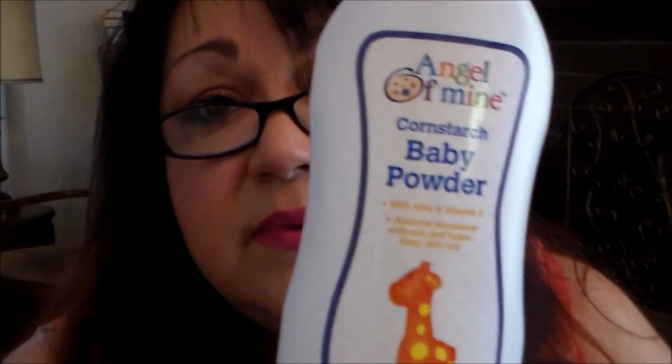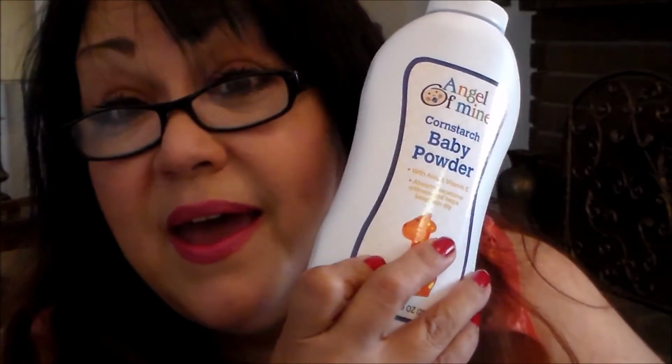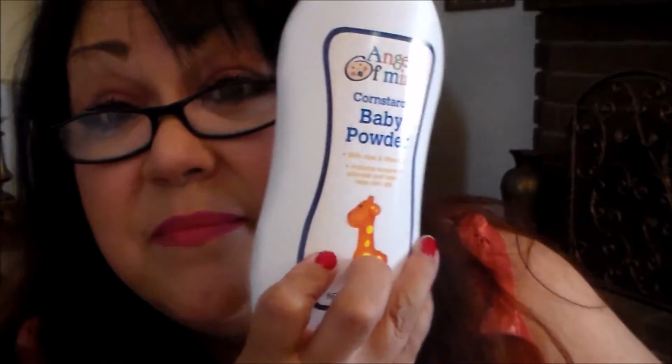I have an alternative. I can't really call it a DIY because it's one product, but I've noticed that this does not have talc in it, so I believe it's safe. I'm going to look it up online as well. I'm going to try to do some more research, but in the ingredients, it doesn't have talc. So I picked this up for the chub rub. Yep, it's for me, baby powder with cornstarch.